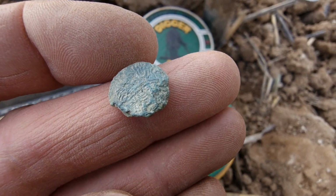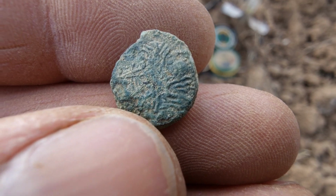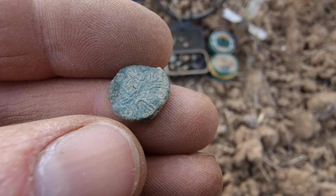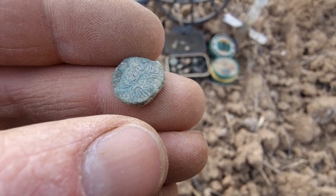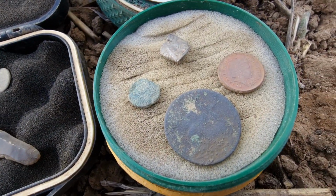Look, little Roman coin, absolutely brilliant. Not sure which way up he is now. Where's this? There's this spiky crown. I think there he is. I think he's that way up. It's a very odd one, but I can see his crown there to the left. I think he's facing right. But yeah, little Roman coin, a very unexpected little find today.